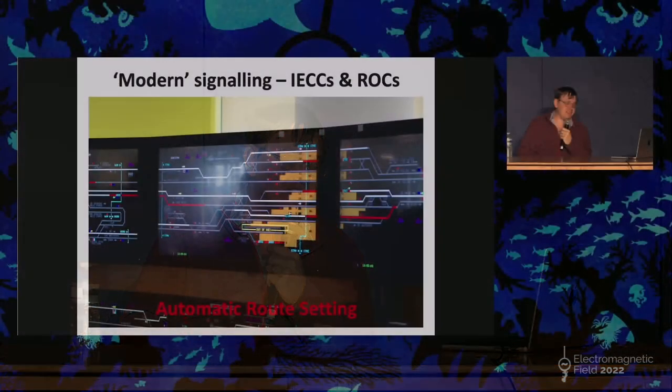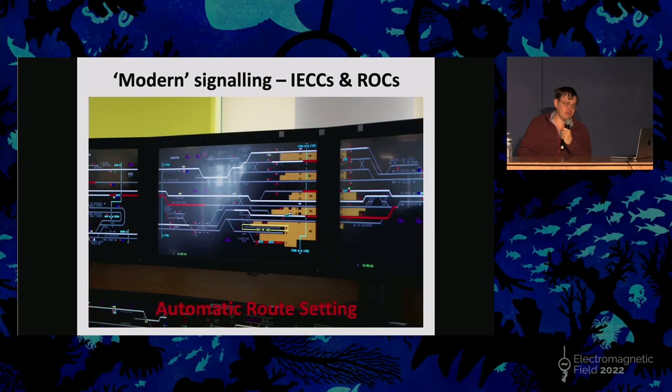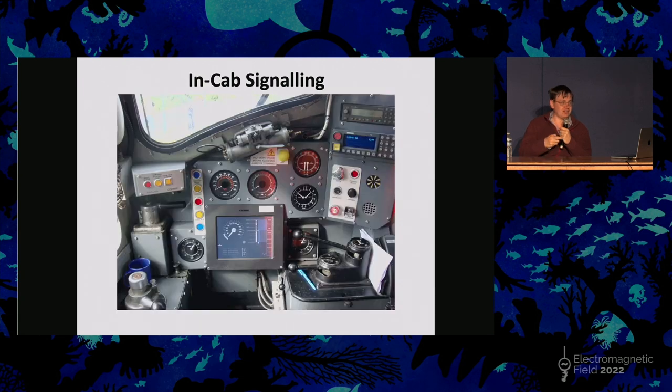Also, some of these systems have what's called automatic route setting. So in that case, he doesn't have to set the route for each individual train, but the computer system does that for him, assuming things are running to the timetable. Of course, when things aren't running to the timetable, which is quite often, the signaller has to do a lot more manual intervention. But the final example of where we can move to with this is in-cab signalling.